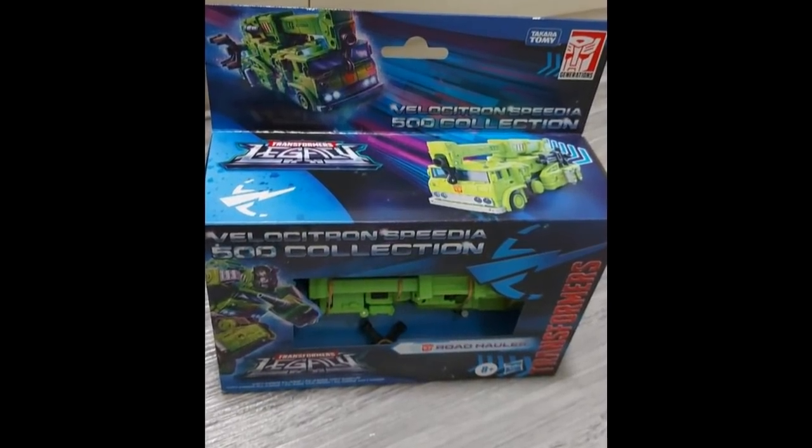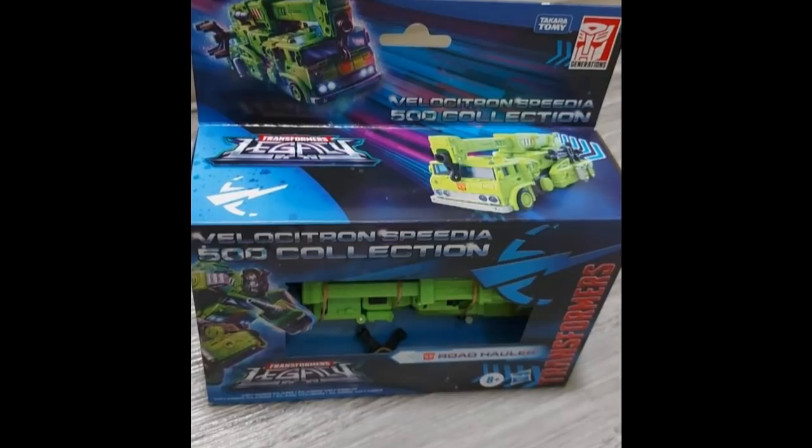Alright, so we have got a better look at the Velocitron packaging here. Velocitron Speedia Collection packaging for Road Hauler. The thing about this is that it is interesting. It's different packaging than we've seen so far, and it's almost reminiscent of G1 with a modern take and an open window. I'm not really happy about the open windows, but that's the way they're going, and it looks like it's packed in the alt mode, so a different take, I guess you could say.